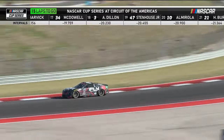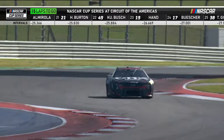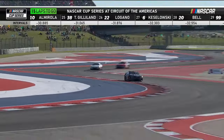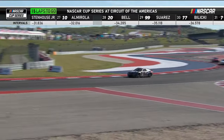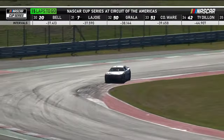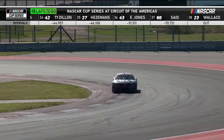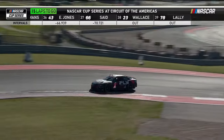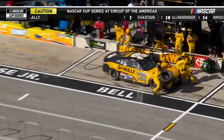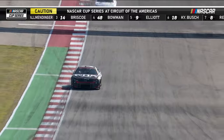It's not what Ross Chastain in Trackhouse Racing wants to see. Not with 15 laps to go. There's Stenhouse about a third of the way down that back straightaway, rolling to a halt. Everybody saw that. How about that? Everybody saw that caution was going to come out, dove to pit road. This could be a huge determining factor in this race. They're going to have to throw the caution. Question is, when? There it is. Caution is out.